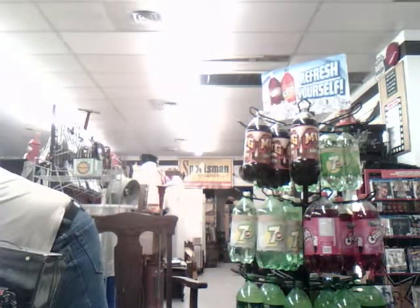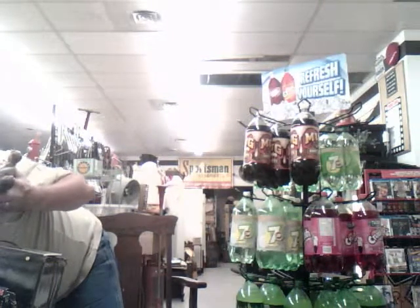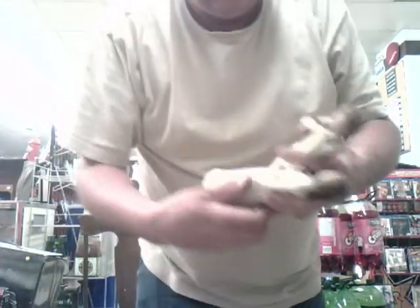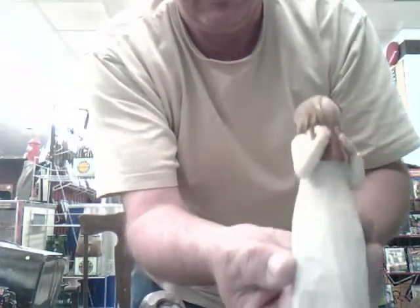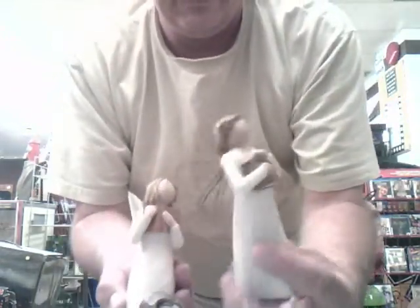Something that I found out recently from my own customers here at my store is that what I thought was junk originally is these Willow Tree figures. Now, I don't know if you guys have seen these. I was told to go for $15 to $25 a piece for my customers. I picked up 5 pieces today for $10, 2 tall ones and 3 small ones. I'm hoping to get somewhere in the neighborhood of $30.